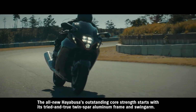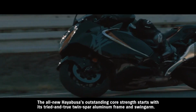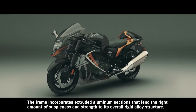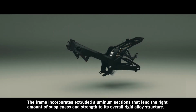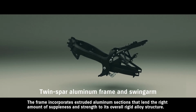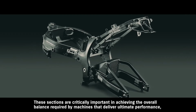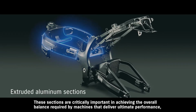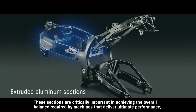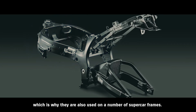The all-new Hayabusa's outstanding core strength starts with its tried-and-true twin-spar aluminum frame and swing arm. The frame incorporates extruded aluminum sections that lend the right amount of suppleness and strength to its overall rigid alloy structure. These sections are critically important in achieving the overall balance required by machines that deliver ultimate performance, which is why they're also used on a number of supercar frames.